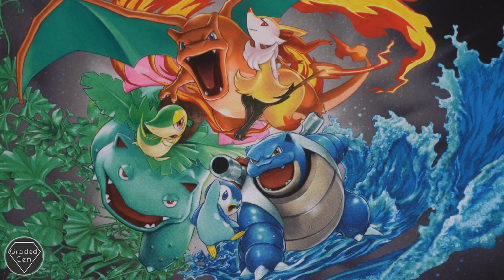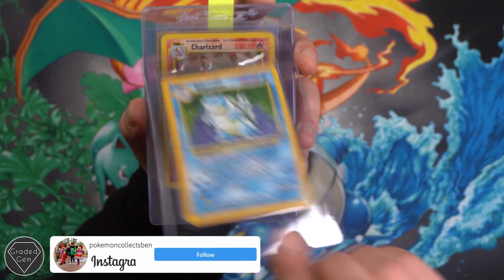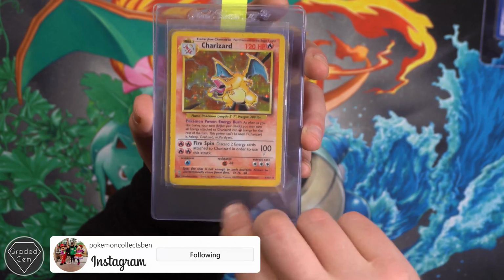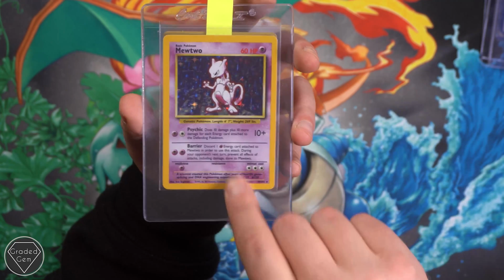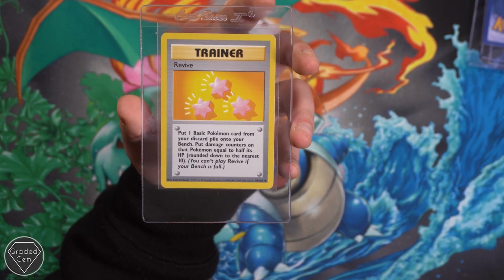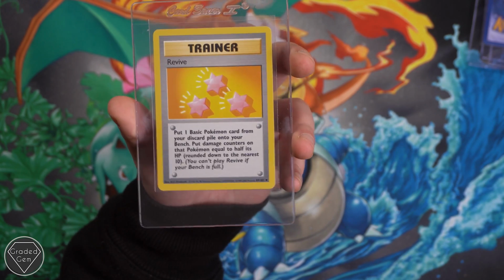Go check it out. Pokemon Collects Ben, or just Ben, has decided to send in a Blastoise from base, a Charizard as well, a Machamp first edition, anything else obviously not, a Mewtwo base, and then Revive as well base. So Pokemon Collects Ben, thank you very much. A really cool base set submission.